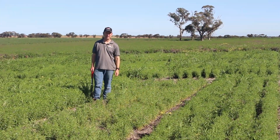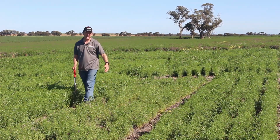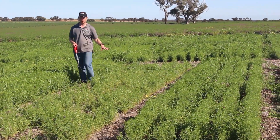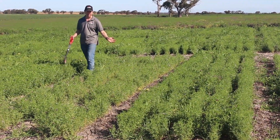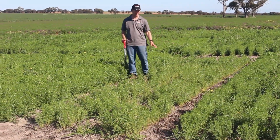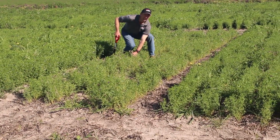So we're standing up here in the lentil germplasm trial. So this is up on the sandhill. You'll see how much better the lentils are on the flat in a few moments time. But I just wanted to stand here because you can see massive differences between different varieties. Now I'm not going to highlight which varieties which at this point of time. Don't want to incriminate any germplasm until we get to the end of the season. But you can see the really poor growth down here in the plot.